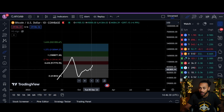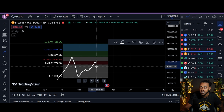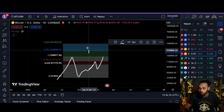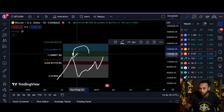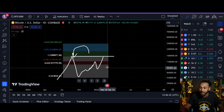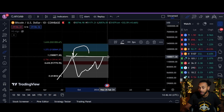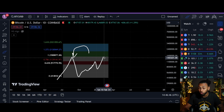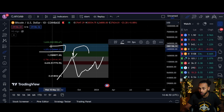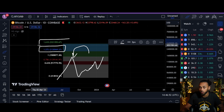But interestingly enough, if this crypto successfully surpasses this, maybe it looks something like this, what's most likely to happen is it then is going to interact with its previous all-time high, right? Which of course is then going to be a determining factor of whether or not we're going to double top or not. And if it clears this all-time high, it is now on track to be extremely likely to reach 2 levels. The 1.272 Fibonacci level and the 1.618 Fibonacci level.